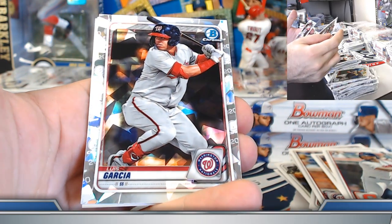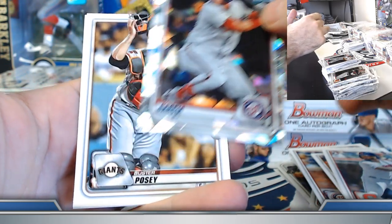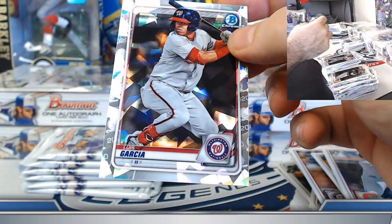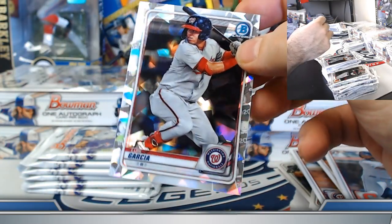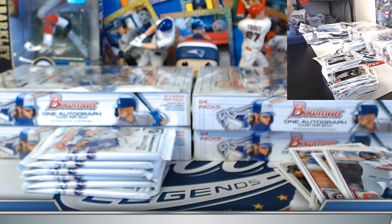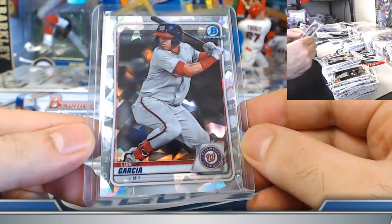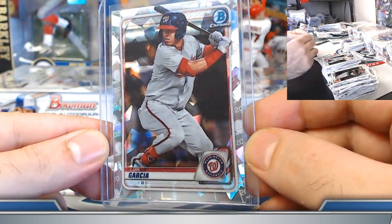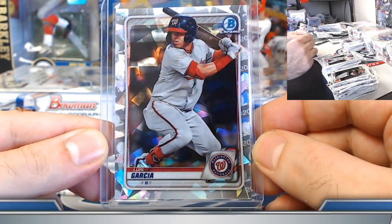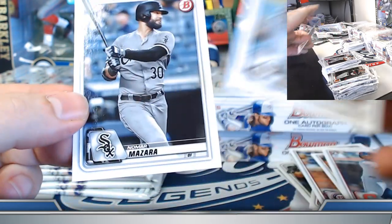Nice Luis Garcia for the Washington Nationals. Joseph M. There we go, bud. A little action on the board with this one. See if we can run into a nice Jackson Rutledge, first Bowman auto, or for that matter, anything Juan Soto. All right. Congrats here. Luis Garcia, Atomic Refractor Prospect. Washington Nationals on the board. So we still got our autograph coming up here for box number 2.